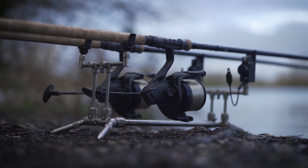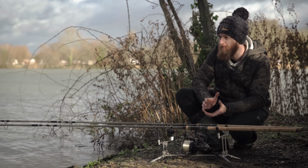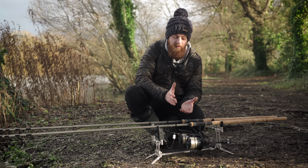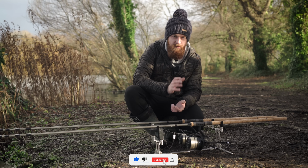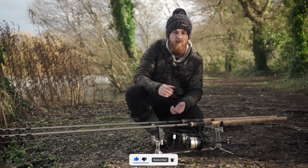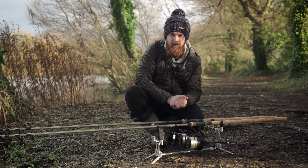Now it's all well and good saying, yeah, my reels have got excellent line lay and they look nice and neat, but in an actual fishing situation, how does that benefit you? It's when it comes to casting. It makes such a difference if you're doing big long casts all the time. Having as little resistance as possible with the line coming off the reel or coming off the spool really does make the difference and can help you get them extra few yards.